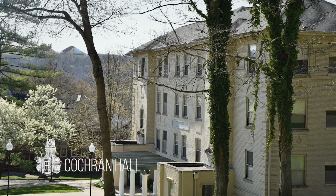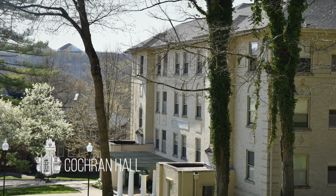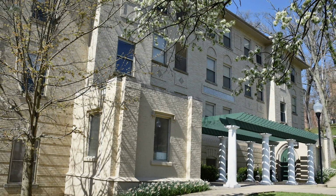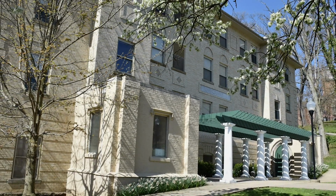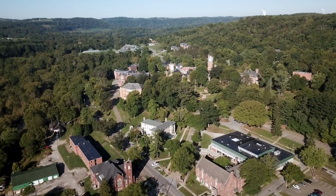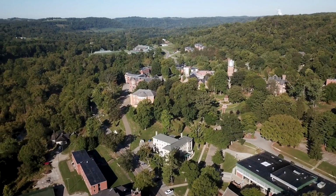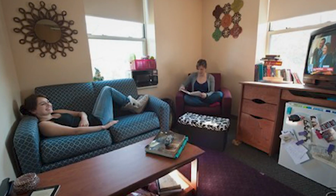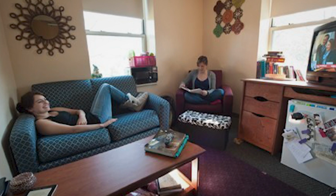This is Cochran Hall, Percy B. Cochran Hall, who was the son of a man named Mark Mordecai Cochran, a longtime supporter of Bethany in the first half of the 20th century. Percy graduated from Bethany in 1906, but unfortunately died shortly thereafter, and as a permanent memorial to his son, Mr. Cochran donated the money to build this dormitory.